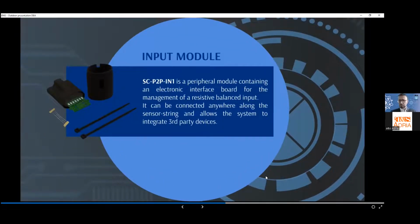Input module. This is important because the biggest question that we usually receive is, how can I bypass a gate or a door in my installations? And how can I work on it using the accessories related to the security of the gate and the door? So we have this input module, a peripheral module that contains an electronic interface that allows us to manage the resistive balanced input. It can be connected anywhere along the sensor string and allows the system to integrate third-party devices. I'm giving the examples of doors and gates because normally when we talk about fencing, this is the first thing that our partners ask us.